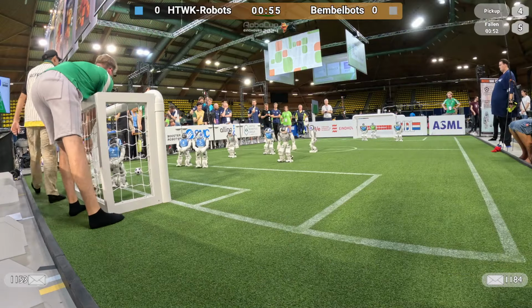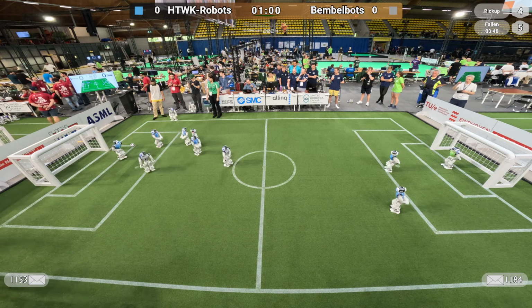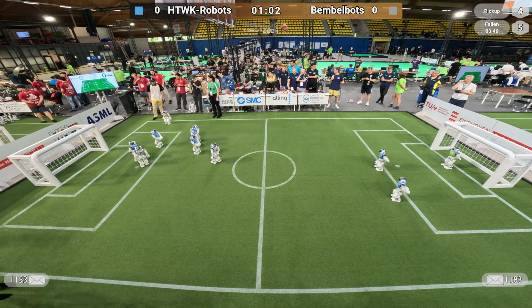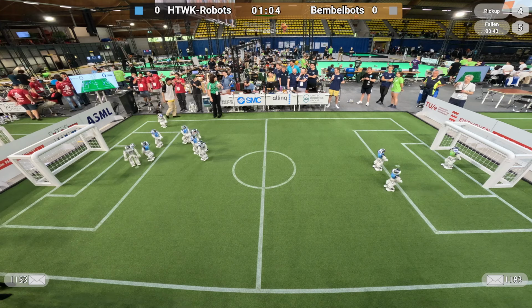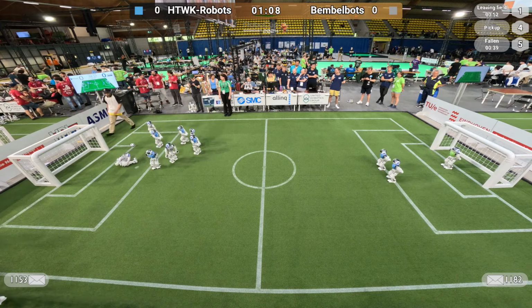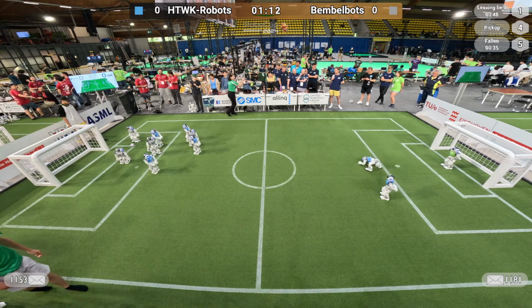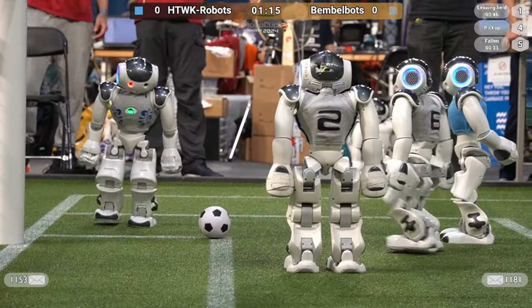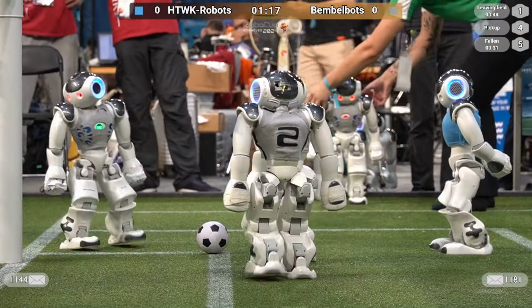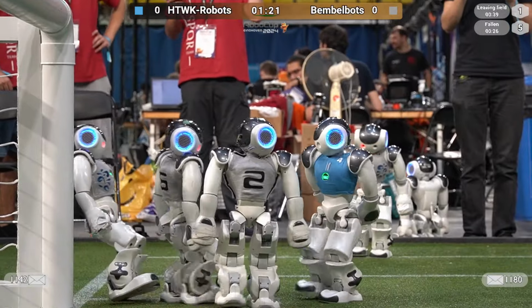So now all the robots need to walk back into their own half. No, they don't walk into our own half. It's just because of a new rule we have this year. It's called the indirect kick rule. That means that both teams need to touch the ball before scoring a goal.